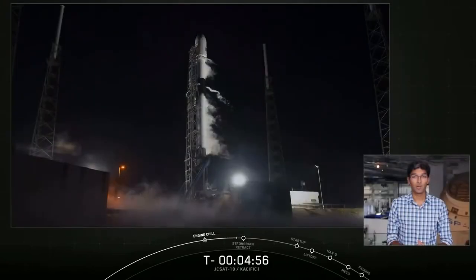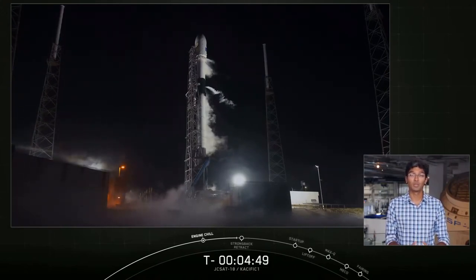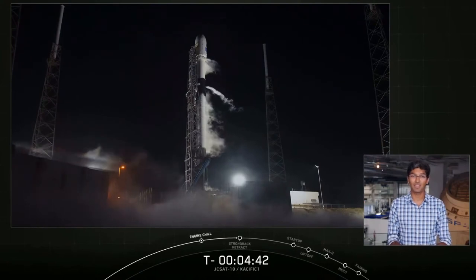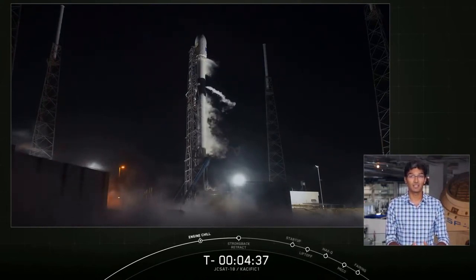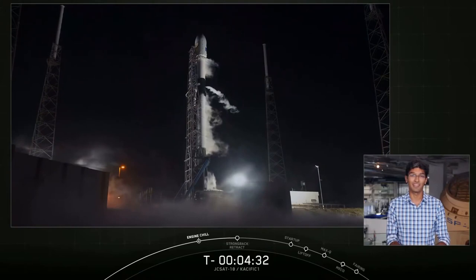SkyPerfect JSAT Group. Now, while this is our third launch for SkyPerfect JSAT, it's our first for Kacific. Kacific is a next-generation broadband satellite operator which provides high-speed, low-cost, reliable broadband to rural areas and suburban areas of the Pacific and Southeast Asia. Today's satellite will connect previously unserved or underserved populations in Southeast Asia and the Pacific Islands with affordable, high-speed broadband.